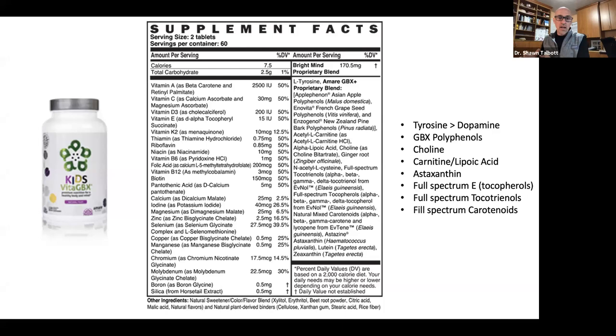Those diets are, in broad strokes, lots of whole foods, lots of brightly colored fruits and vegetables, lots of fiber, lots of healthy fat. What they're lacking is a lot of sugar. What they're lacking is a lot of processed foods. And so what we try to do is match the nutrient profile of those dietary patterns as much as we could from an essential nutrient perspective in this Vita GBX formulation.